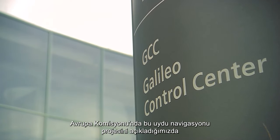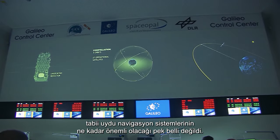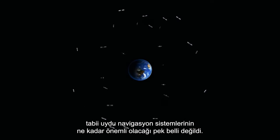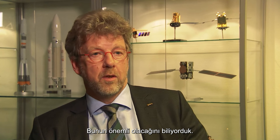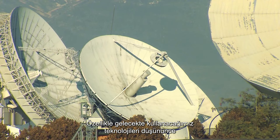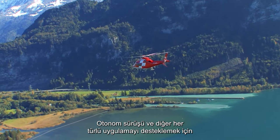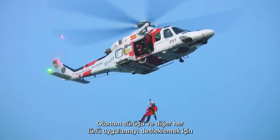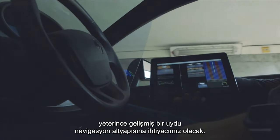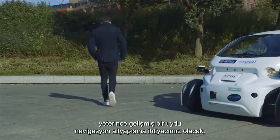For ESA and the European Commission, when we started with satellite navigation, it was of course not quite clear how really important satellite navigation was going to be. And we had studies, we had our insights in it, and we knew that it would be important. But now we really see how important it is, particularly looking in the future, where we're going to need to have a sufficiently developed satellite navigation infrastructure to support autonomous driving and all sorts of other applications.